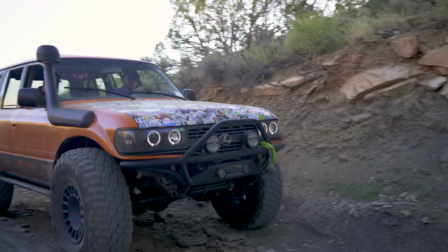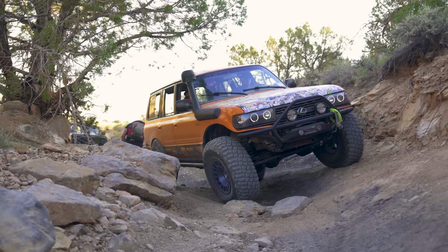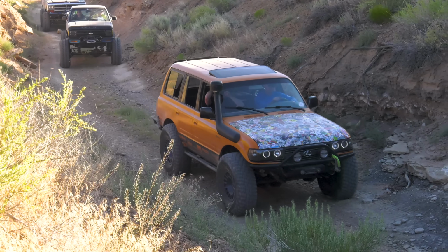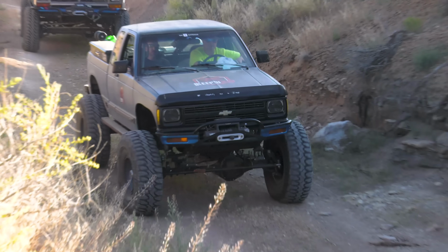Truthfully, I am not worried about this rig at all. I think we aren't going to be able to drive it as hard as some of the guys, but at the same time, if we're driving it slow and steady, not really binding up the steering, then hopefully we don't break any parts. This truck is probably one of the most durable rigs on the planet. So if we break it this week, then we are doing something wrong.